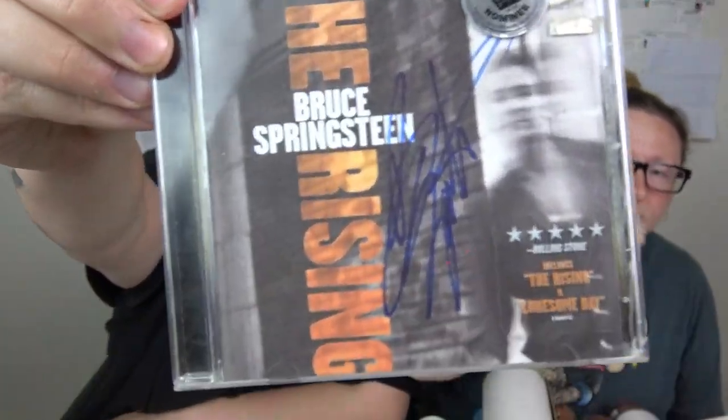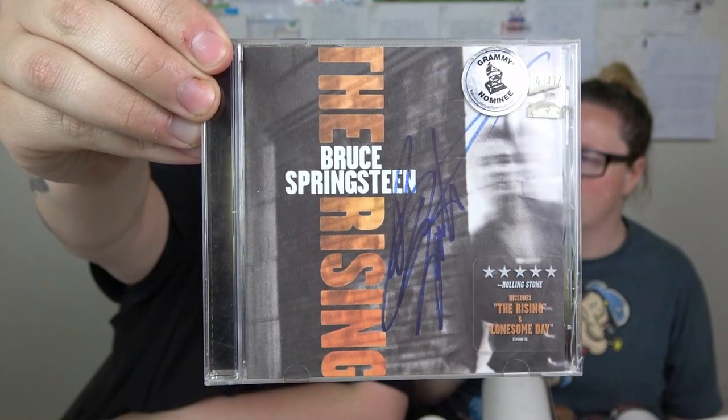Yep. This one right here is a live Bruce Springsteen. It has the blue ink on there. It's hard to see the blue ink on that cover, though. His autograph was pretty expensive, though. I've seen signed CDs of his going for $60 all the way up to $180.